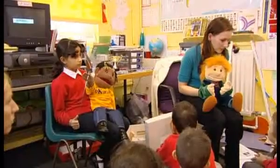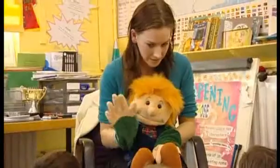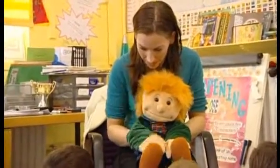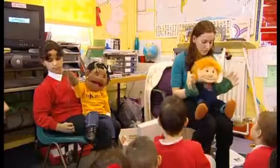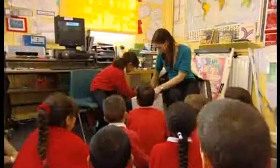Thanks, Beatrice. Now to look at the second resource, let's return to Edward Wilson Primary School. This time Sarah uses 2 large puppets. These puppets have working mouths and arms. Sarah tells a story about friendship to the class and uses puppets as the characters of the story. So let's see how Sarah and her pupils got on with those puppets. Bring her out very carefully.